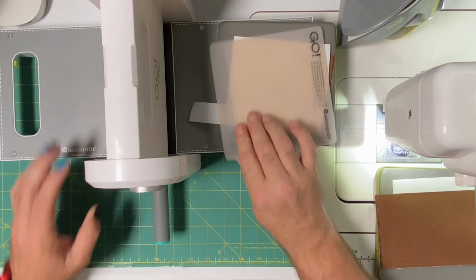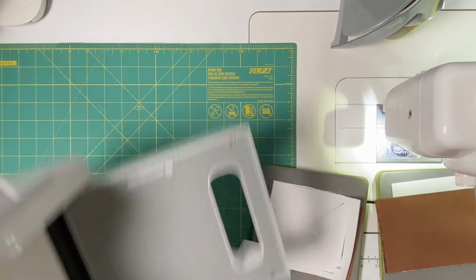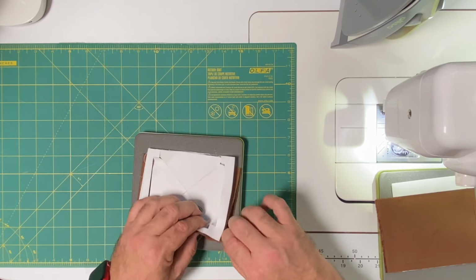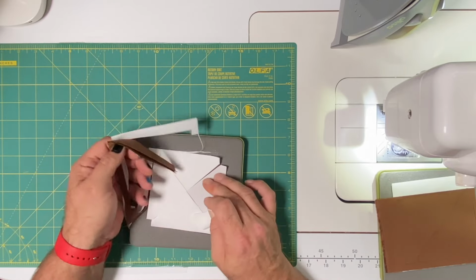Normally when I'm working with AccuQuilt, I do press all my seams open. For some reason today, I did that right up until the last step where I pressed to one side, which is weird because, as I said before, spinning that inner section does make it a little bit smoother.